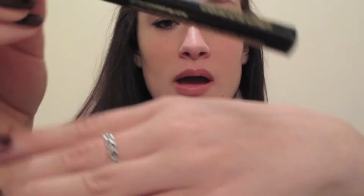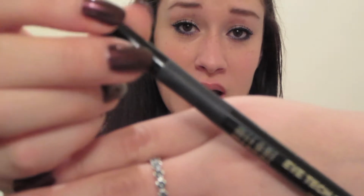The next is my Milani Eye Tech Extreme Eyeliner. This is the liquid eyeliner. I've heard about the Milani brand before on YouTube, so I figured I would give it a try. I'm really satisfied with it. It's really inexpensive. I'll swatch it for you. And it stays on all day too, so I really liked that. All right, that's it for my beauty products. Now I'll go on to hair.